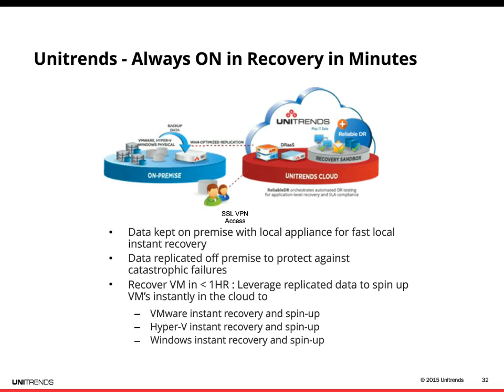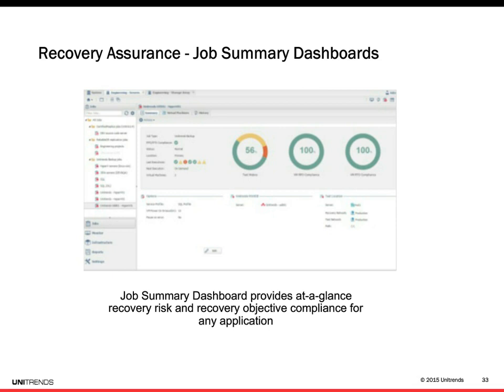You can provide reporting to your management team, as well as your compliance organizations, that you can meet whatever SLAs are needed. And this is just a real brief view of what that recovery assurance screen looks like. It just gives you a quick look at all of the applications that are ongoing out there. And it's a real quick risk assessment for your users to say, hey, is this working or is it not working, right? And that's built into the console subsystems.